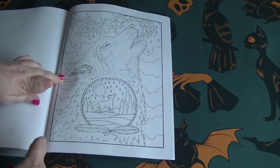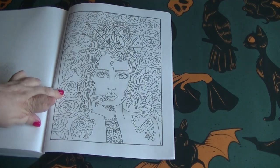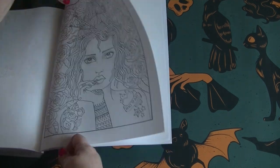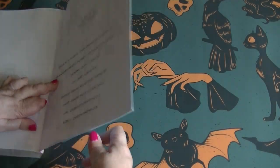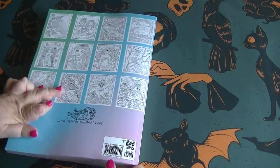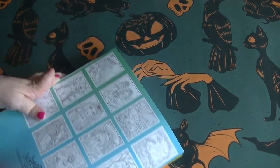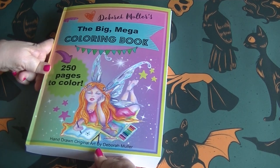There's one that I think probably didn't get taken in the wolf book. I like that one too a lot. Really pretty. And that is the end, and that's got all of her social media information on it. And here's a sampling of a few of the illustrations that are inside the big mega coloring book.